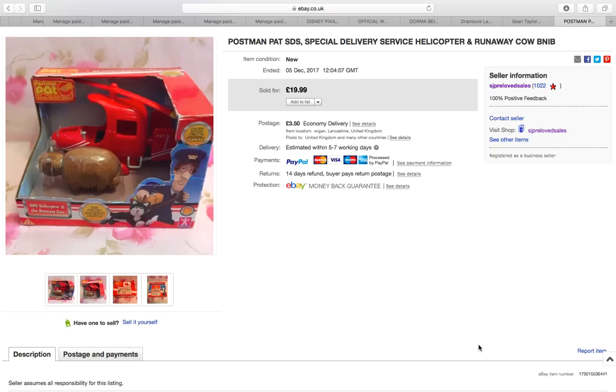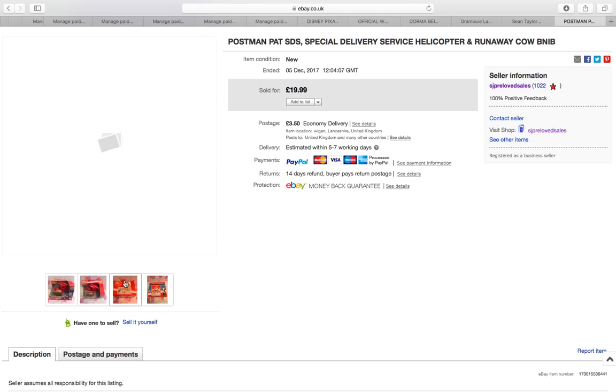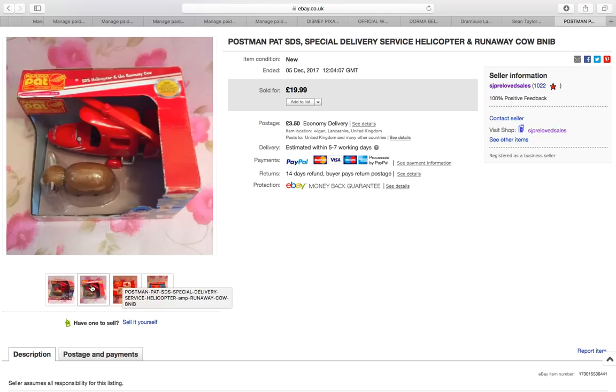Next is this. I wasn't quite sure about this. I know that stuff like this from when I was a girl, and stuff like Postman Pat and Thomas the Tank Engine seems to do quite well. I always seem to do quite well with it. And this was new in its box. Box was a little bit tatty and stuff like that.